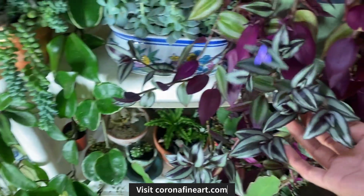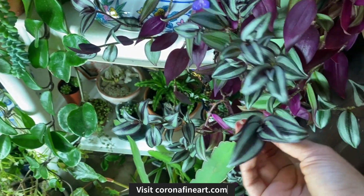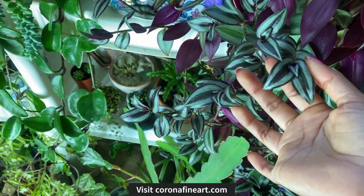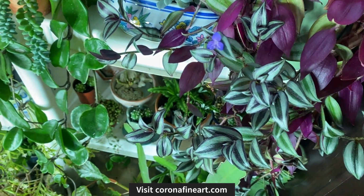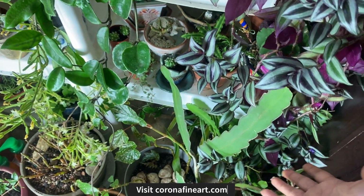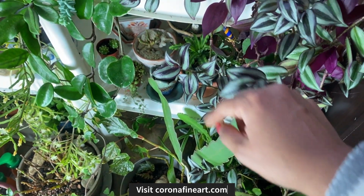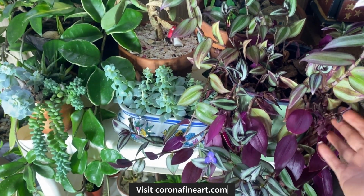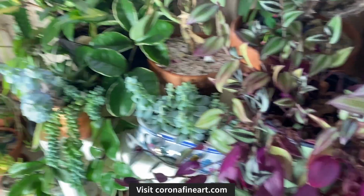I have another climbing Jew here. It's a different color than the one I'm gonna show you in a little bit. This one is the variegated version, and it has flowers on here, so I just think it's a beautiful pop of color, and it's so long. It goes all the way to the floor, and it has some other blooms here and there. So I'm very happy with this plant. Even though it has some dry, it has a lot of new growth, so I know it's doing well.